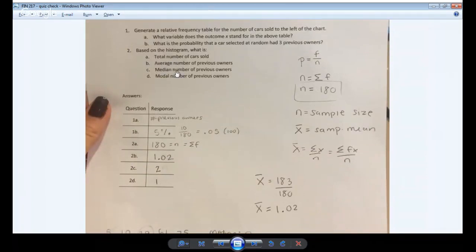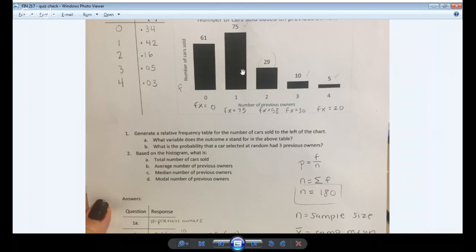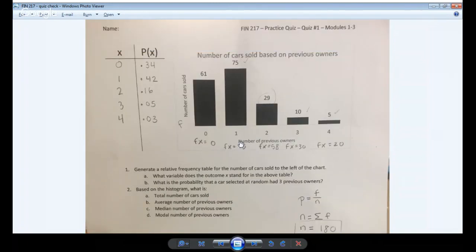C2C, the median number of previous owners. The median number of previous owners here is 1 as well. So there were 180 total cars. If we line those 180 individuals up, there's going to be a number in the middle and say, all right, you 90 people have the cars with the fewest number of owners, and then this other group of 90 people are going to have the cars with the most previous owners.